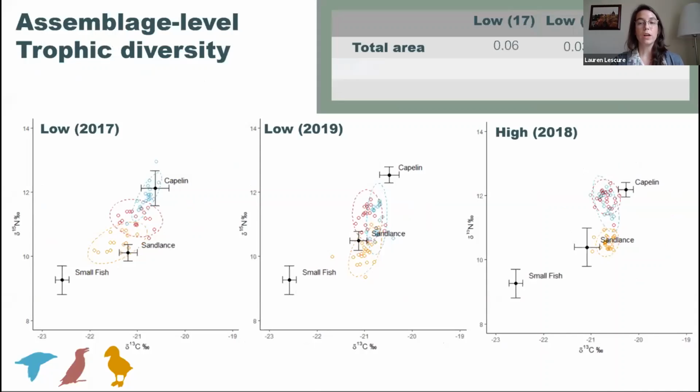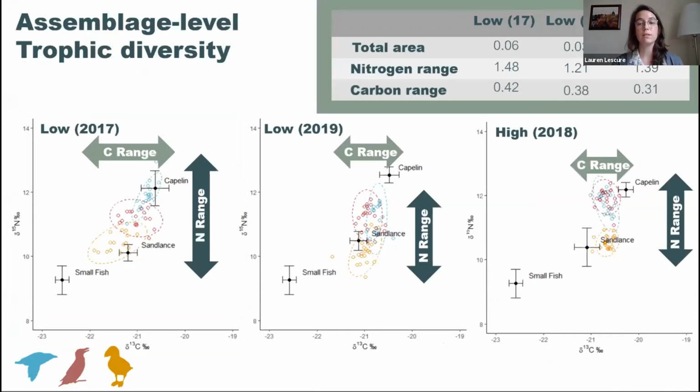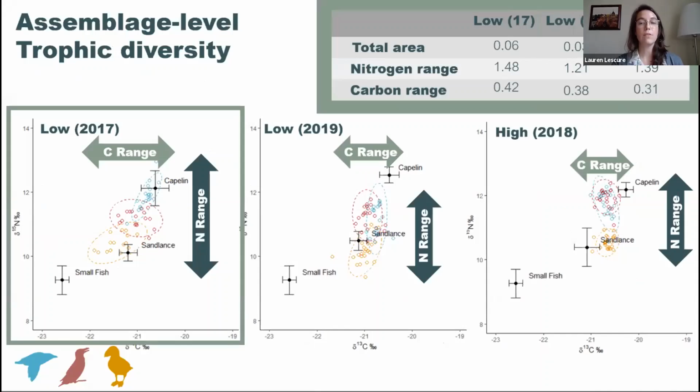So if we look at total area among each year, in 2017, our delta values encompass the largest space, showing again that these birds were overall foraging on a higher variety of prey types compared to our other years. Then if we look at nitrogen and carbon range, again, we see the same trend with 2017 having the largest nitrogen and carbon range. So 2019 did not change like we predicted with such low biomass. So in other words, it did not follow the same trends as 2017.